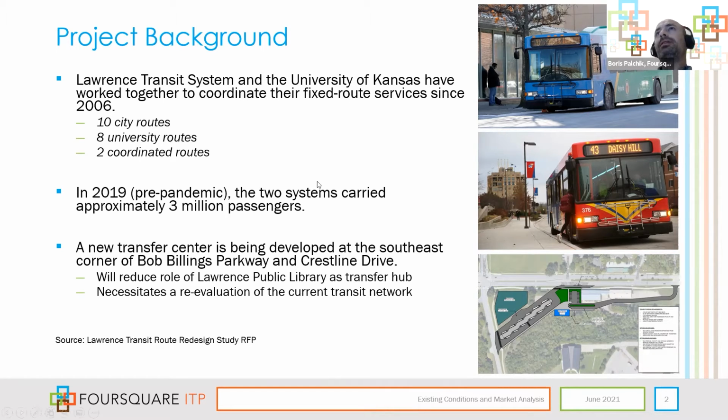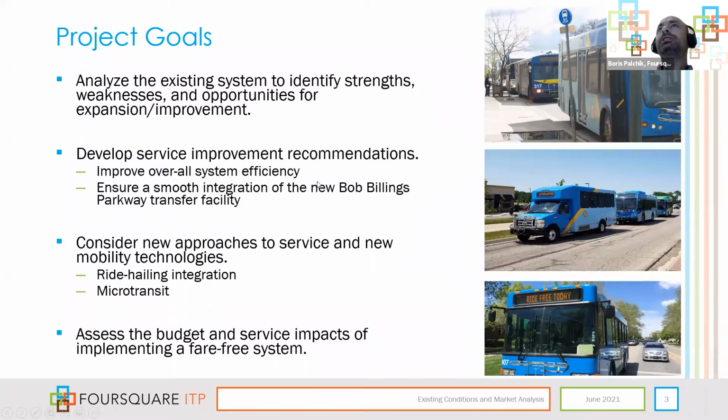So given that, the goals of this project are to take a look at the existing service, to analyze it and identify its strengths and weaknesses, and also to identify opportunities to expand service and improve service going forward. When we're talking about ways to improve service, we're talking about improving the overall efficiency of the system in terms of ridership and productivity, and also ensuring that there is a smooth transition to the new transfer facility.